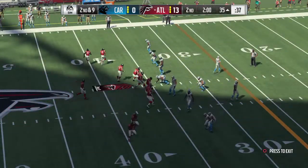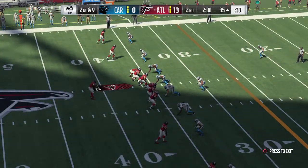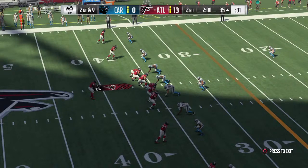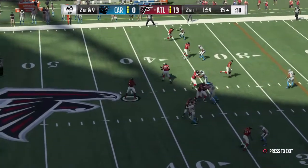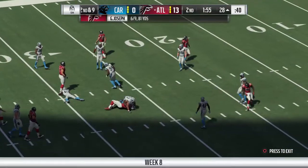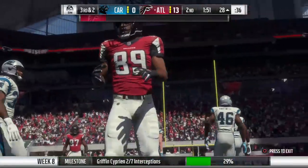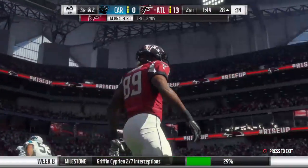And after the play on the ground, that brings up 2nd down here. From the gun, Joseph. Firing quickly here, and that's complete. And he'll go down at the 28. 8 yards on the completion, but now they face 3rd down.